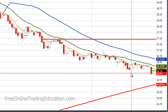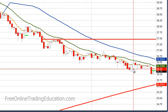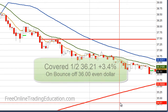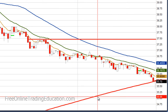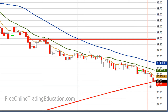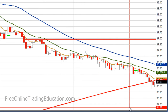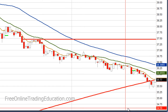Look at that. It made a big drop down. I took half out here at 36.21 is where I took my half for 3.4%. Then continued on down, but now we have this big red, as we call it. That's the 200 period moving average, and this is a 1 minute chart that we're looking at. But look at that, it sliced right below it, and now below it I'm all happy, but then look, it bounced right off of that 35.50 and back above.